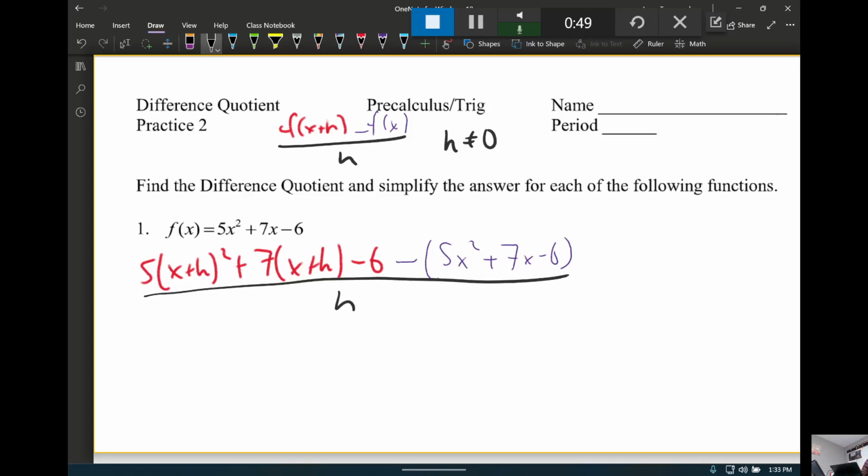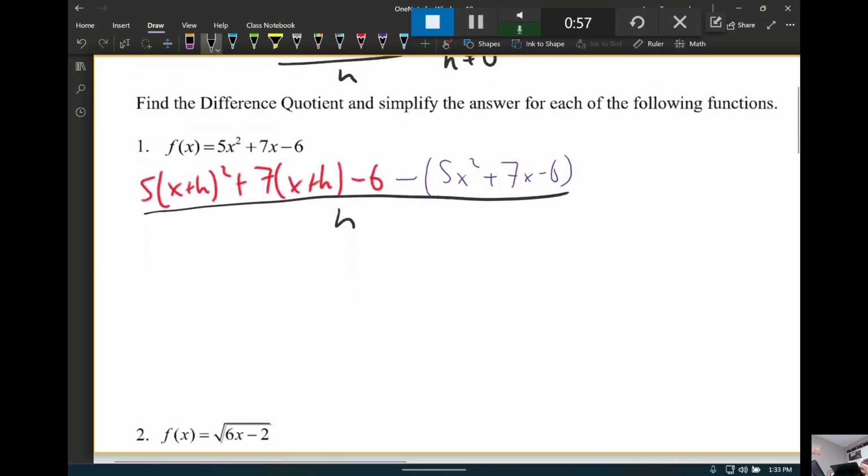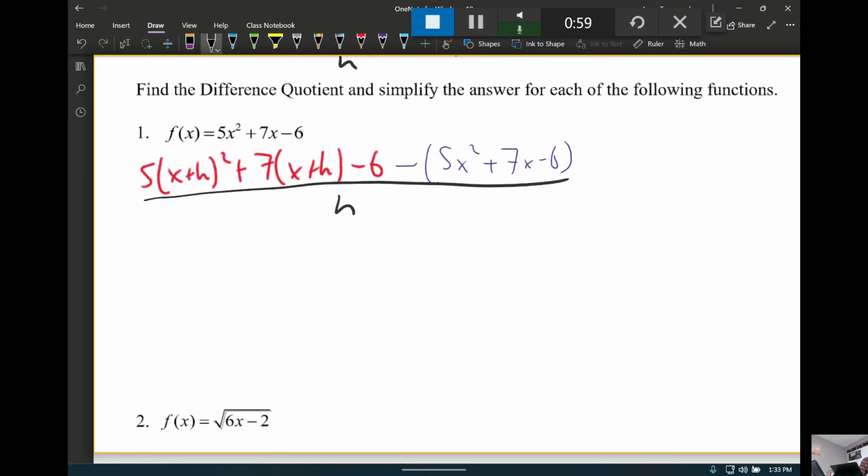So it doesn't really matter what the function was, it doesn't change how difficult memorizing the difference quotient is or applying the difference quotient. The middle of each of these questions is what can be a little bit different, just the algebra. So for this one, this is probably the one you're going to feel most comfortable with because it's got FOIL and some distribute and more distribute before the question finishes.